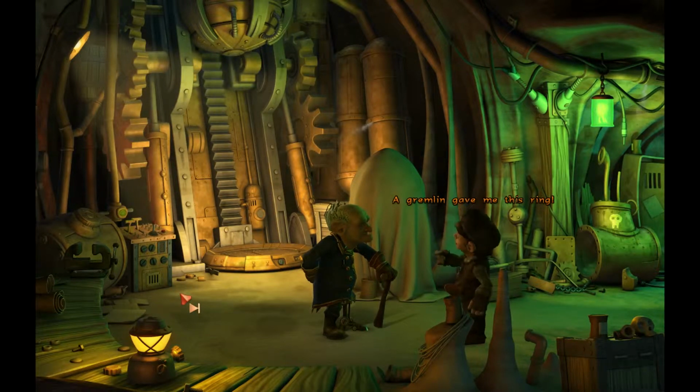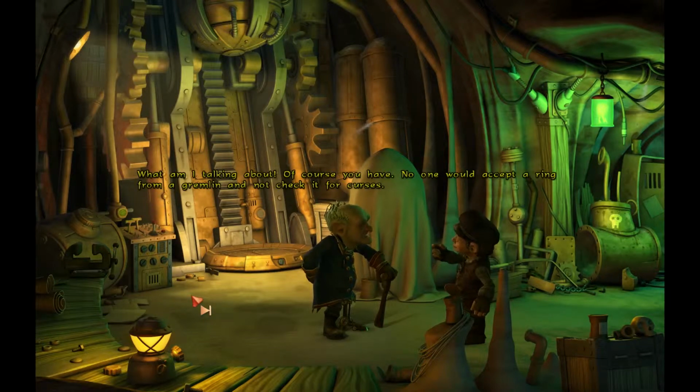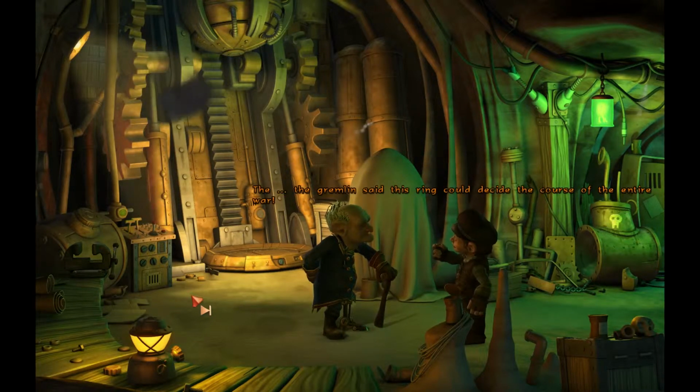A gremlin gave me this ring. He said it's very important. He said the ring has to be delivered to the Archmage as quickly as possible. A ring? Have you checked it for contamination? What? For curses, hexes, poison? What am I talking about? Of course you have. No one would accept a ring from a gremlin and not check it for curses. Dangerous little blighters, those gremlins. You shouldn't feed them after midnight, you know. The gremlin said this ring could decide the course of the entire war.